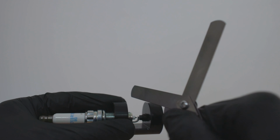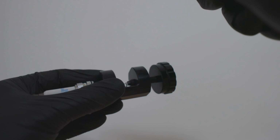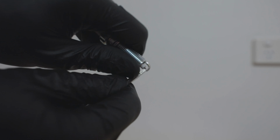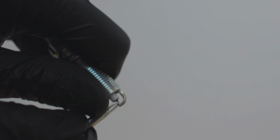Using the feeler gauges, you can now measure your results. 0.022 needs to still fit through, but you don't want anything larger than that. So if you over gap it like I did, just get your flathead and gently pull it up without touching that middle electrode. You've got to be very delicate and protective of that, whereas the top part you can bend slightly and then just re-gap it.